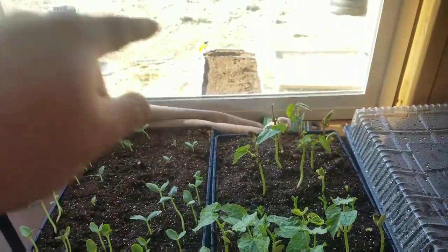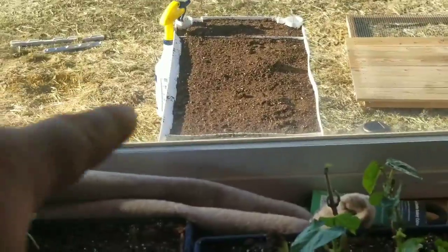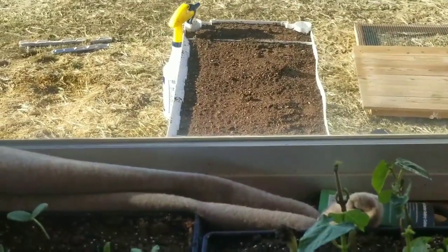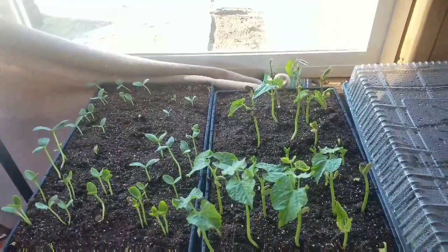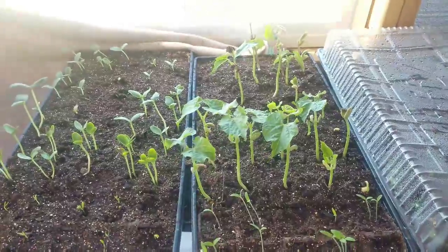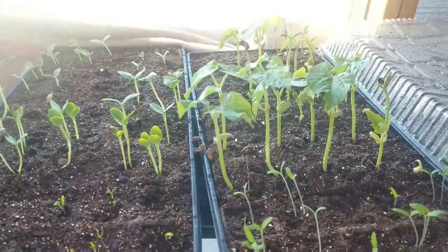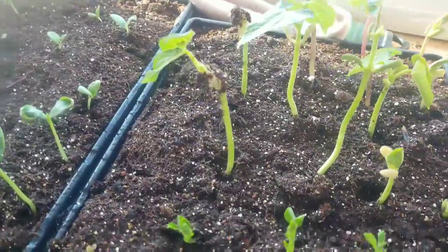I even have some outside. I'm not sure if we can focus on out there. I have another one outside with just some cover crop seed that I'm testing out, see how it does around here. Well, that's all I got for this morning, I guess. Amazing seedlings. Okay, I guess there's actually one more thing here.